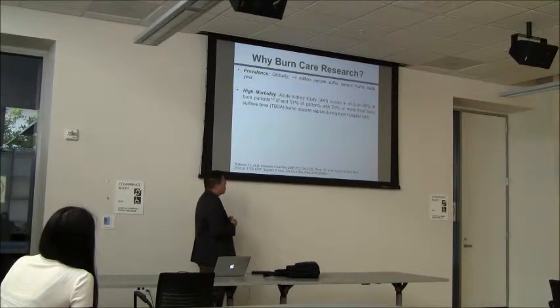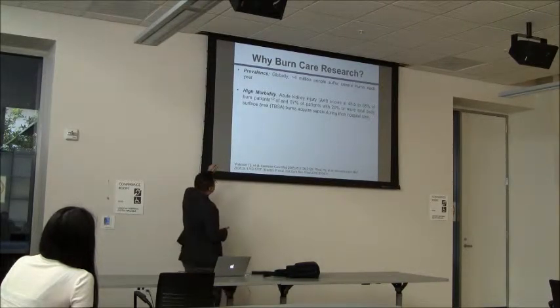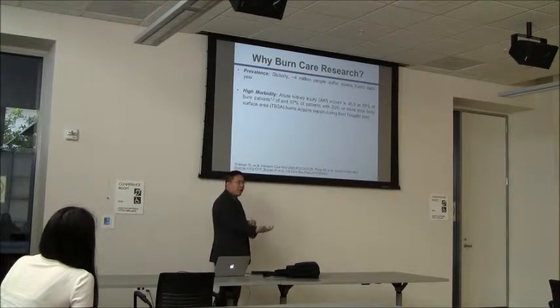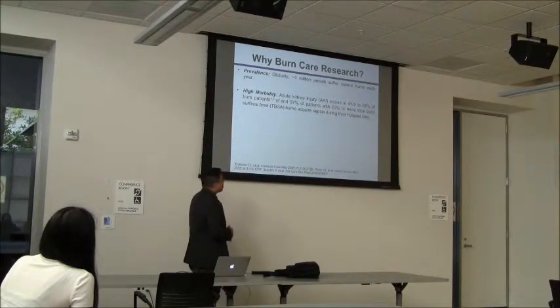Burns also have a very high acute morbidity. Of course, chronic morbidity is they can't function too well because of their scars. But in terms of acute, they have acute kidney injury. This is when your kidneys don't work well. They can go into renal failure, requiring dialysis. 45 to 58% of these patients get it. That's a big number.